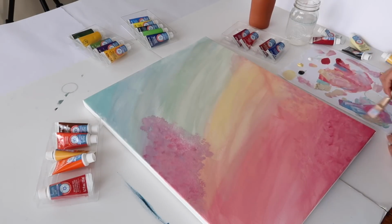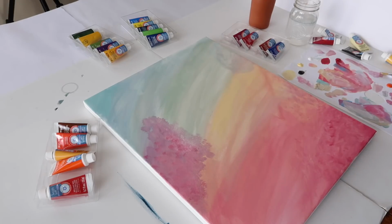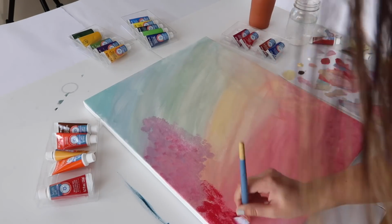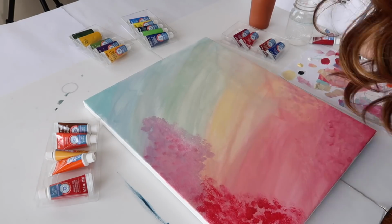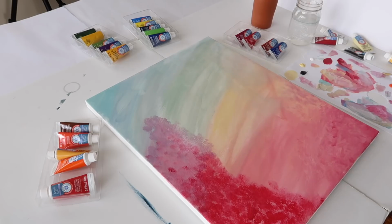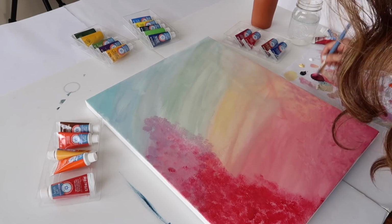I was really happy with the color palette at this point, but had really no clue as to what I was going to be painting. I did, however, discover that stippling my brush created this really beautiful texture that I decided to carry down the canvas. I made the bottom more of a reddish stipple and transitioned it into something more purpley towards the top.